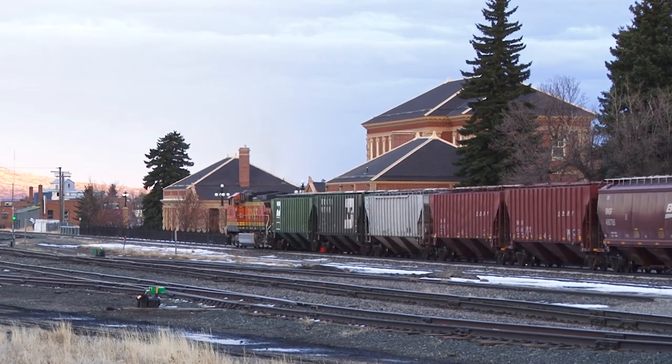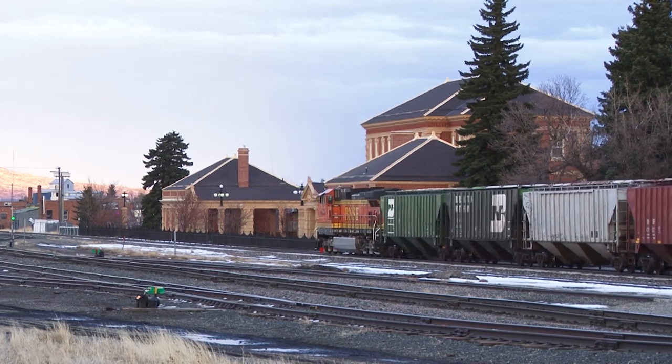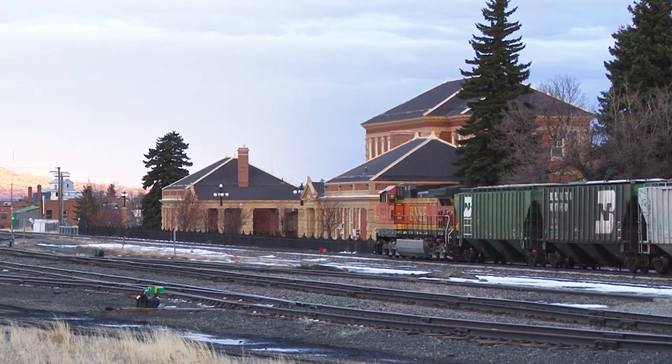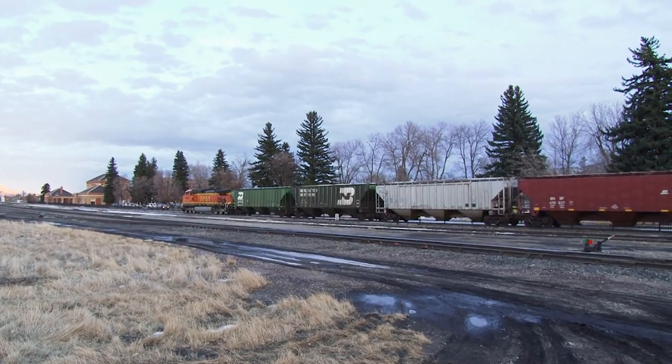A lone GE-9 44CW number 4823 works on the rear of the train. It is operated by remote control from the engineer on the lead locomotive.